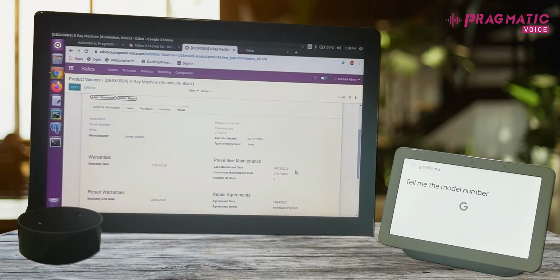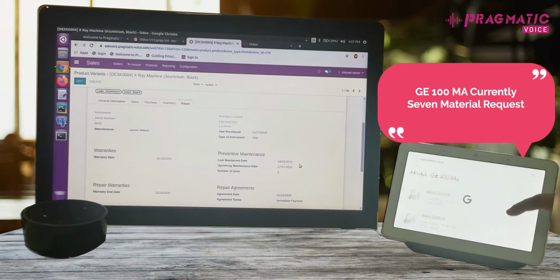Hey Google, ask Instrument Voice. What is the use repair history of GE100MA? Here's the test version of Instrument Voice. Please tell me the model number. GE100MA. The instrument type is new of model GE100MA. The repair history of the model GE100MA in detail is: Do I have any repair requests for GE100MA? GE100MA currently has 7 repair requests.